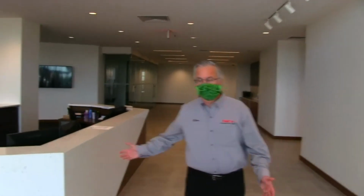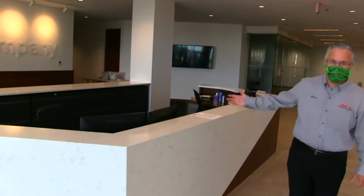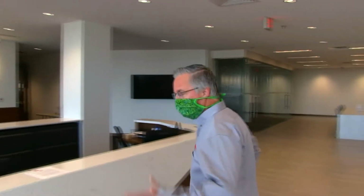In ordinary times, this would be our front lobby. This lobby would be where our receptions would be at, and so when you do visit, you'll get a chance to log in with state-of-the-art technology. Our receptionist will give you all the instructions on how to be safe as you're coming through our facility. Let's go.